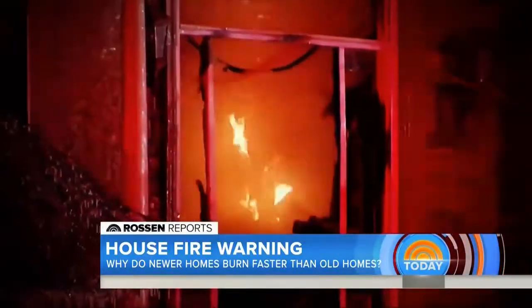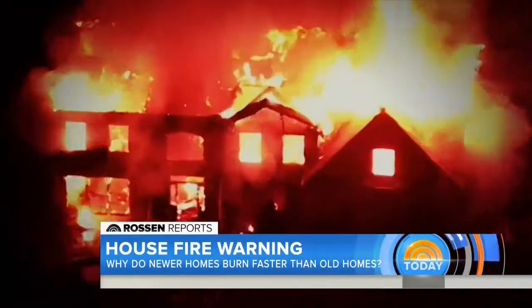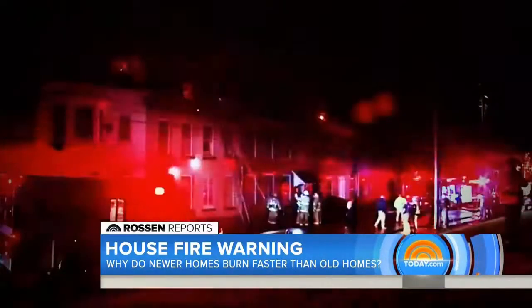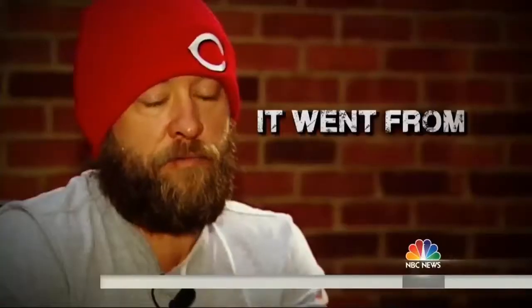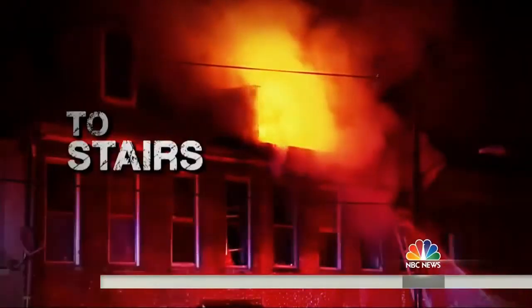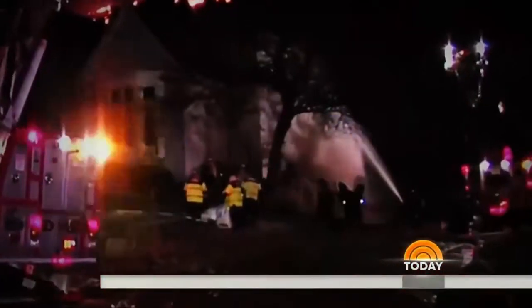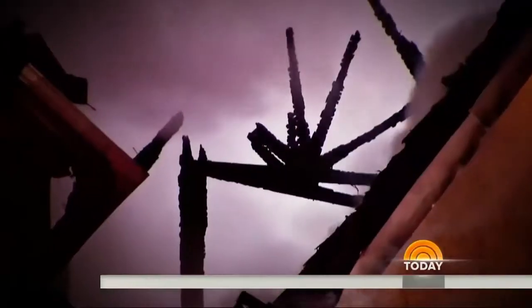It starts small, but in just minutes, flames can engulf your entire house. I didn't think we were gonna make it. In an instant, your home becoming a deadly trap. In 20, 30 seconds, it went from no fire in the hallway to the stairs were blazing. Even firefighters are overcome. And your chance to get out alive is getting shorter and shorter.